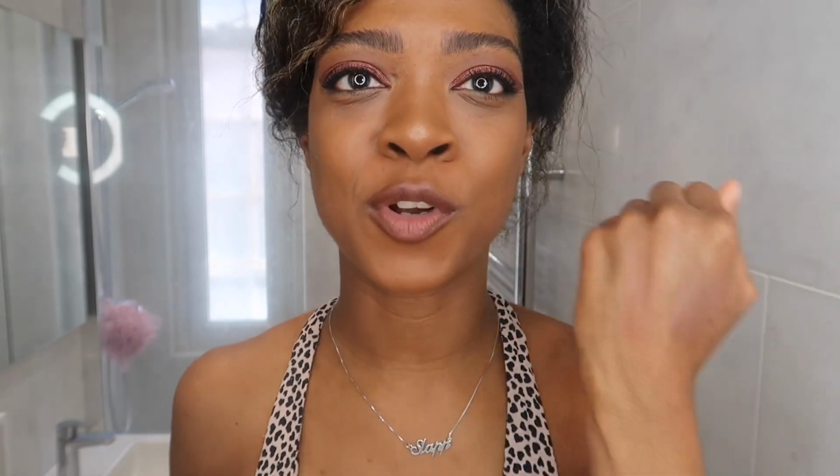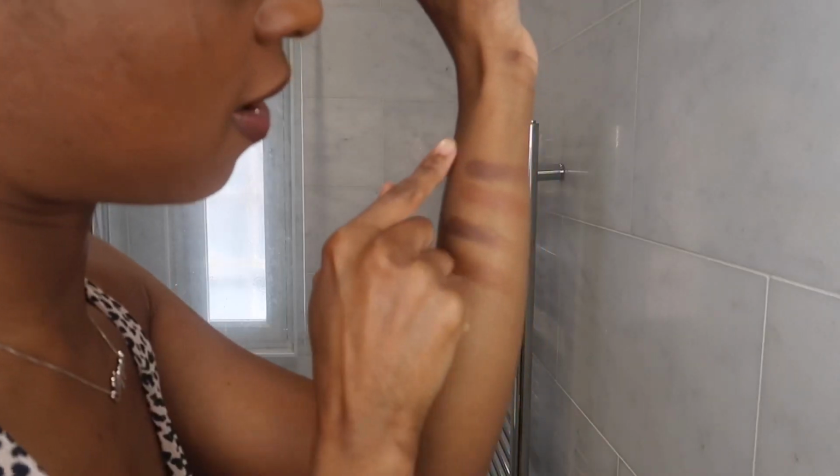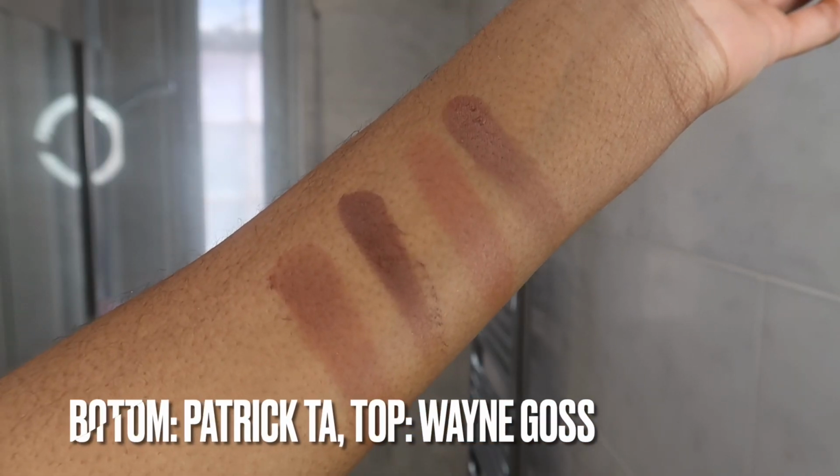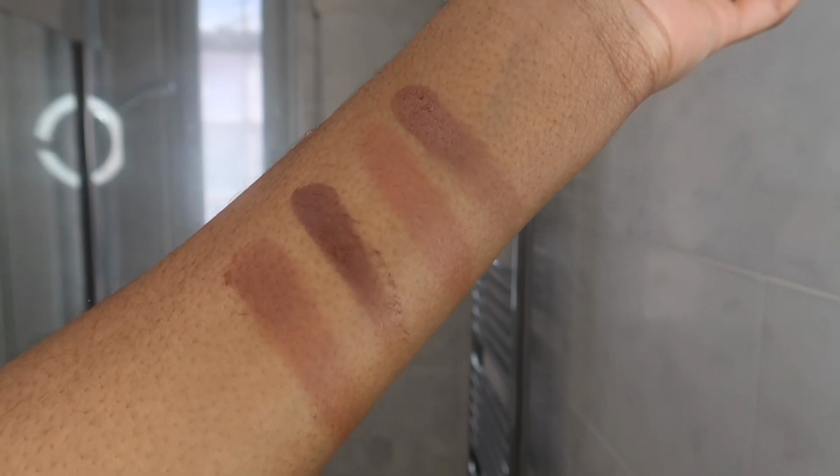But I think having swatched them alongside the Patrick Ta one, I definitely feel better about them now. Even better than I did just swatching them on their own. On their own, they look kind of okay, but swatched next to the Patrick Ta ones, it makes me realize that they're pretty much the same, so I should get on okay with them, which is very positive. These are the Wayne Goss ones, and these are the Patrick Ta ones. The colors are very, very similar. I really don't see a huge difference between them.